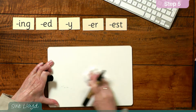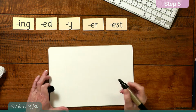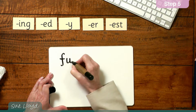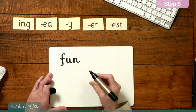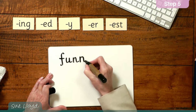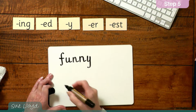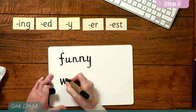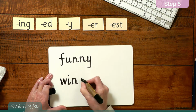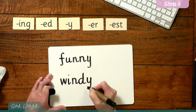And similarly with the y. If you change it from fun to funny, you've made it longer, you've added a suffix to it. So fun. The short vowel, there's only one letter, I must double it. If it's windy, short vowel, I've got the two letters, just put the y on the end, windy.